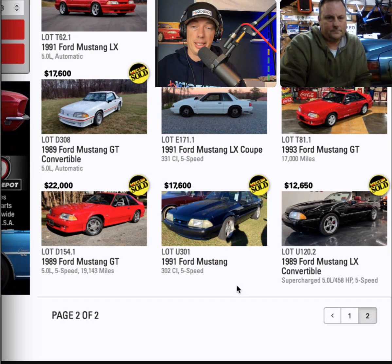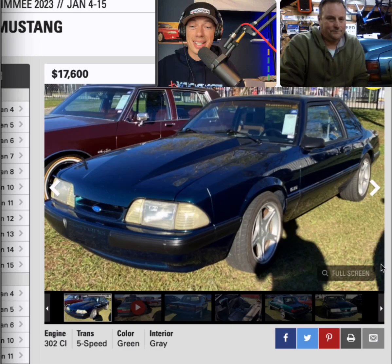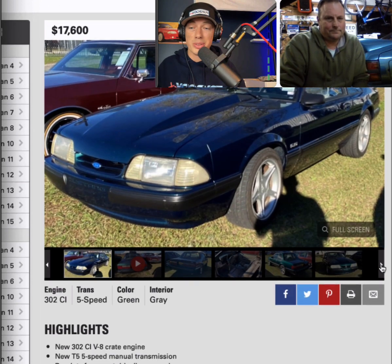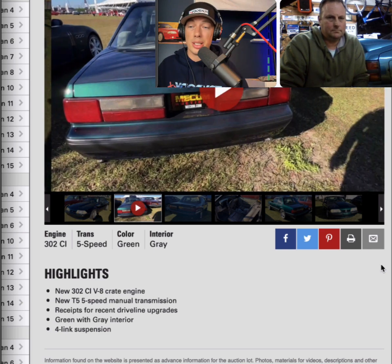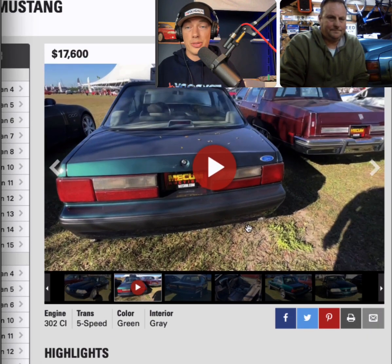I mean, there's 3, you know? Yeah. And then there was this one. You've got to change these wheels out. It says it's got a new crate engine, new 302, new transmission. I didn't even remember that part when we talked about it last night, but man, that's for 17.